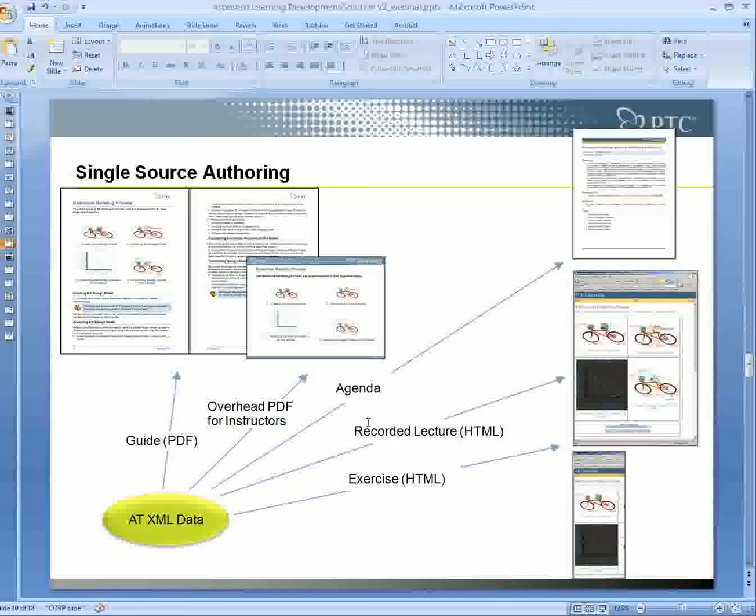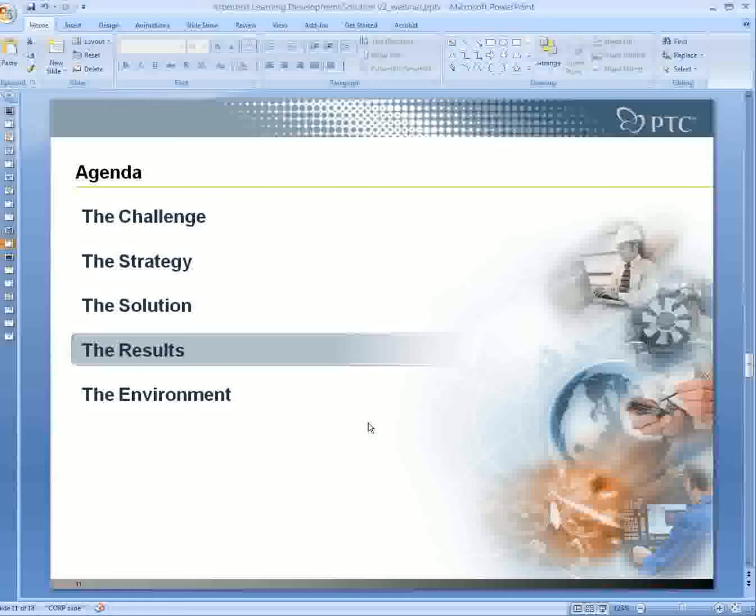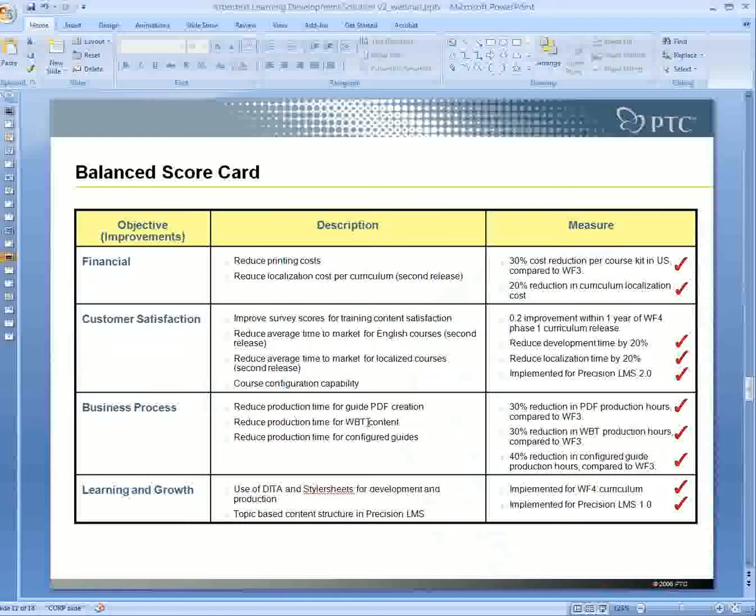The results from this are pretty impressive. We're still in just the beginning phases of having this all rolled out, having it all working with the different technology pieces. But the scorecard that was originally used by management, by the stakeholders, to prove to upper management what they wanted out of this project were financial, making sure they had customer satisfaction, that they affected their business processes, and that there was learning and growth.